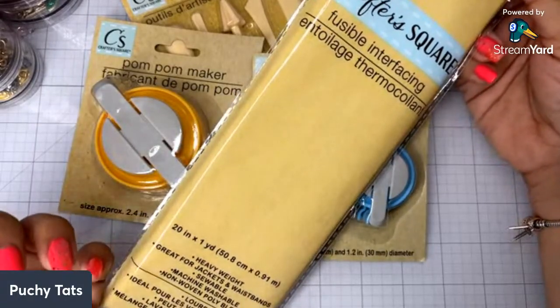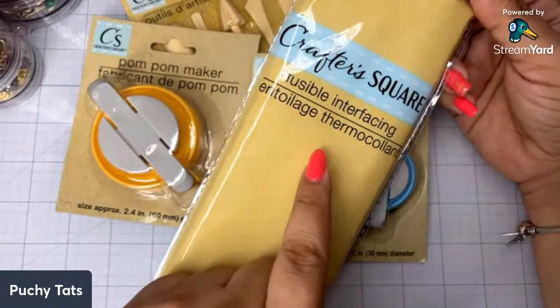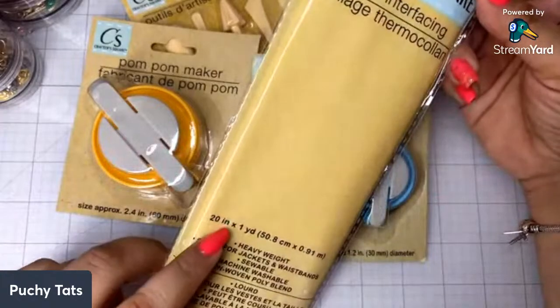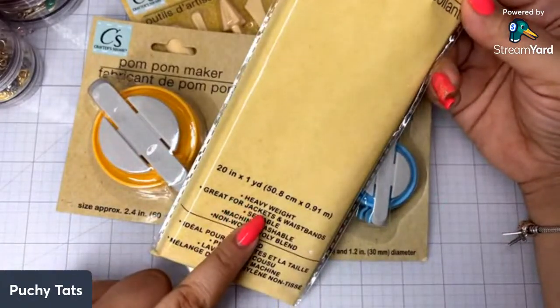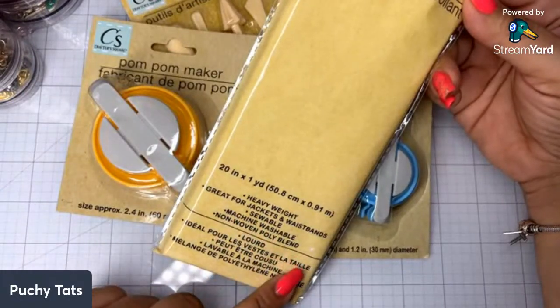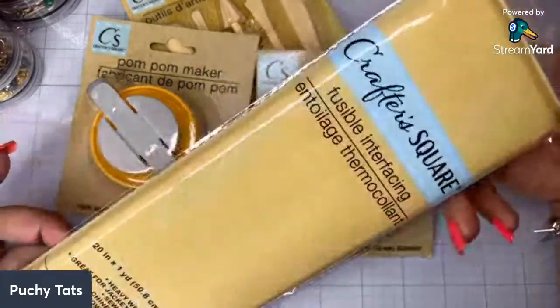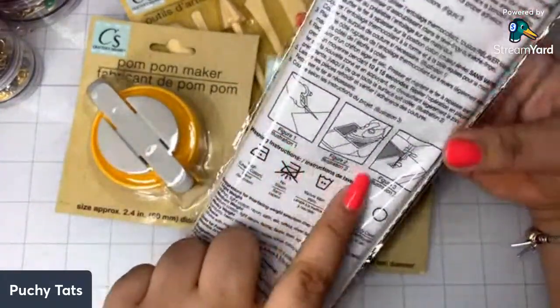So it says it's great, and this is fusible, so that means that you'll be able to heat it, and it will stick, so it has glue on it, okay? I had to learn that the hard way, you guys. You get 20 inches by 1 yard. It says this one's heavyweight, great for jackets and waistbands, sewable, machine washable, non-woven, poly blend. So this is great, guys, for $1.25 if you need it for a quick project, and it shows you how you do it.